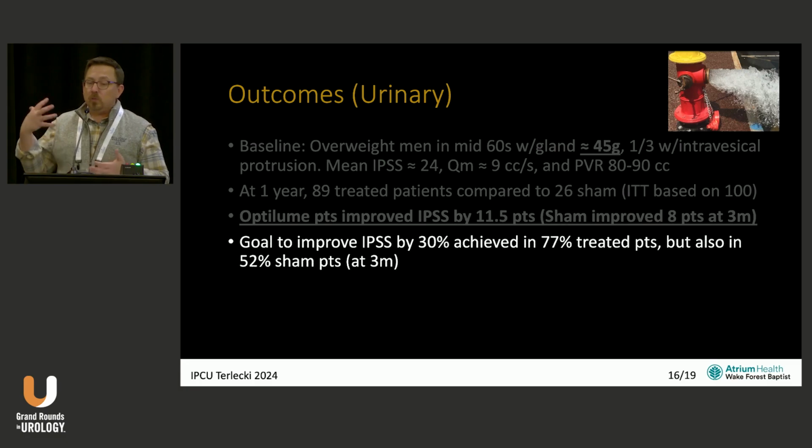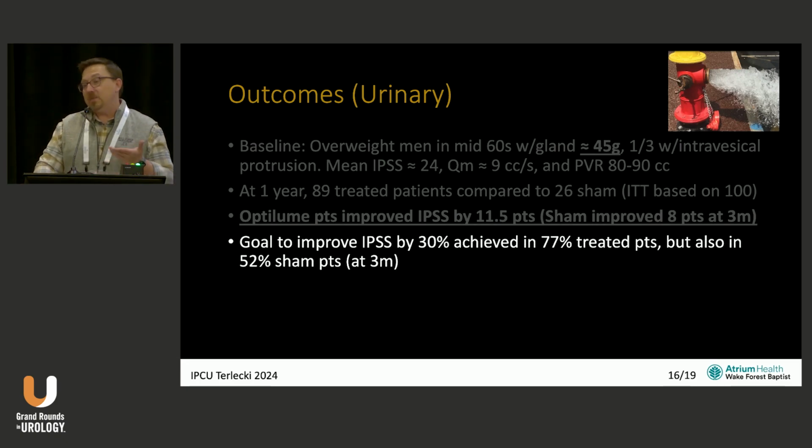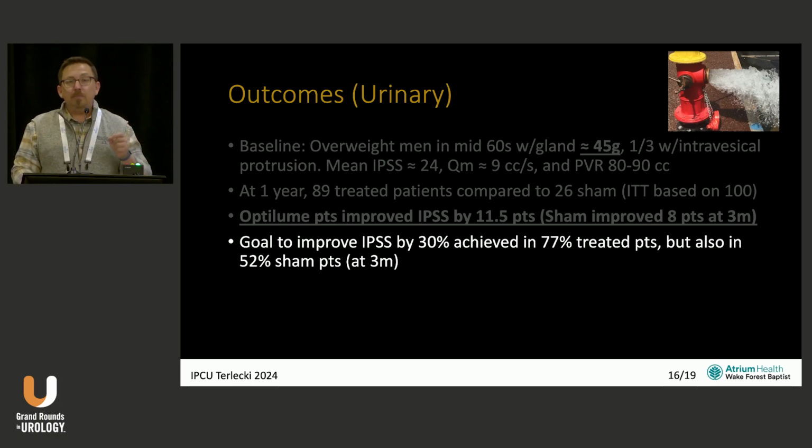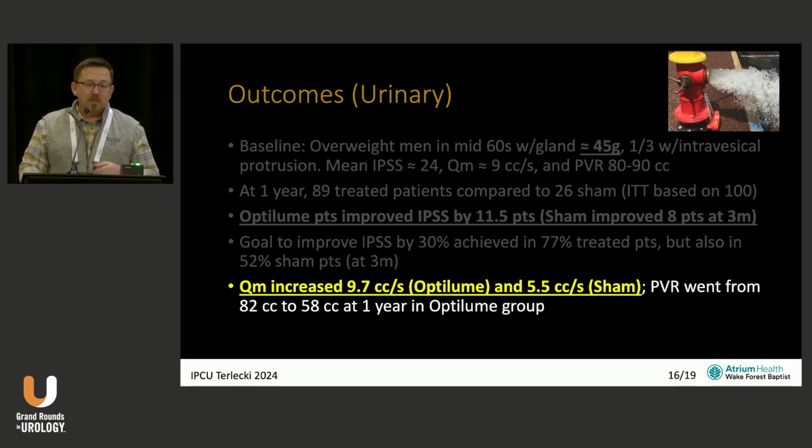But the study goal to improve the score by 30% was achieved in over 3/4 of the treated patients, but also in the majority, over half, of the sham patients. And that was at 3 months. But I think that's going to be important to shed light on the true outcomes in other studies. So the Qmax increased by 9.7 cc's per second in the Optilume group, 5.5 cc's per second in the sham group, and the PVR did go down.